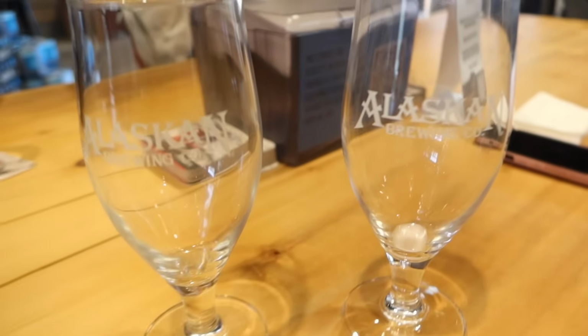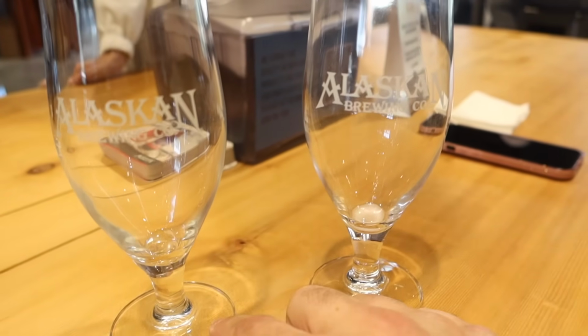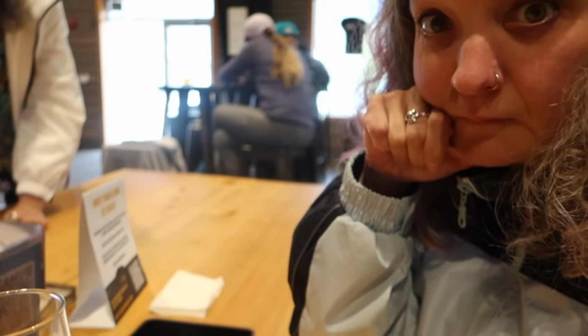Our drinks are done. I had the green apple sparkling seltzer? Hard seltzer? Hard seltzer. Green apple hard seltzer. Sherry had the Cosmo hard seltzer. I win. No surprise, Sherry's was way better than mine.